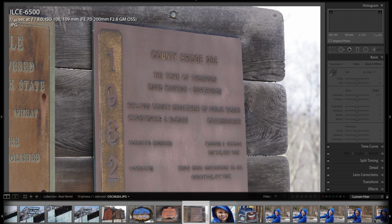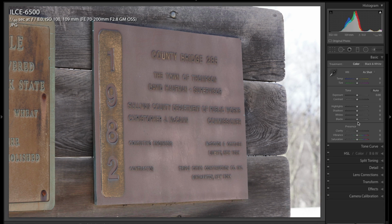Yeah, these are all JPEGs, so the editing latitude is going to be less. Let me just show you how I can edit this a little bit though. Even though it's a JPEG, I can pull the highlights back. See that? Now raw, I would be able to get more information. You could see it's clipped right here on the top right, but I'm shooting JPEG, so that information is lost. But I can still pull it back quite a bit, as you can see.